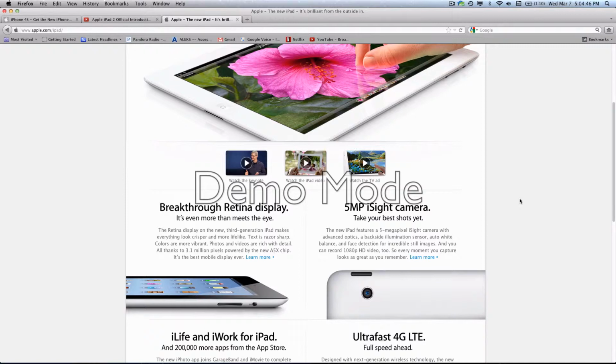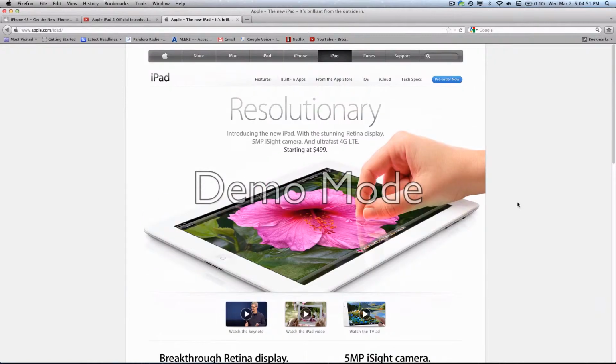So you can shoot a video, edit it on iMovie, and have it on YouTube right from your iPad. 4G LTE speed. Great, great power with the A5X.